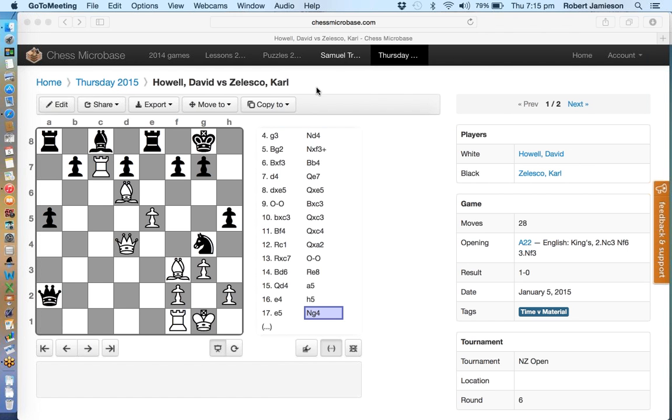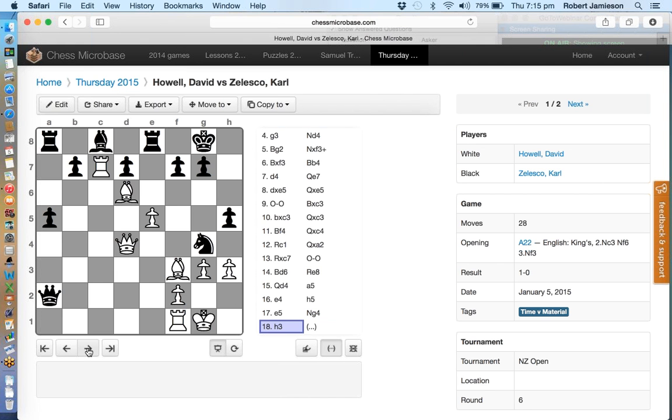All right, so most of you got it right. Well done. The Grandmaster said, I'm not giving up my really good bishop for that silly horse. So he chases it away, and it has to run away to h6. Okay, so we're gaining lots of nice space on the king side, and we've chased his knight to a bad square.